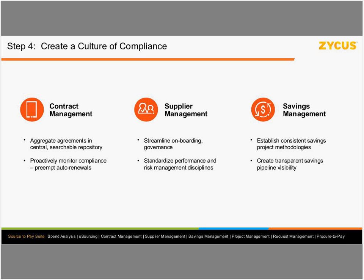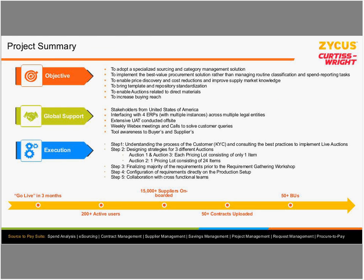When you have multiple ERPs, you have multiple vendor master files. They wanted to see that streamlined and much more consistent across the entire batch. And then, of course, they wanted to establish savings management systems. We have a module called iSave, in which you can create, track and monitor your savings initiatives across the company, so that it is auditable and, of course, reportable throughout the organization.